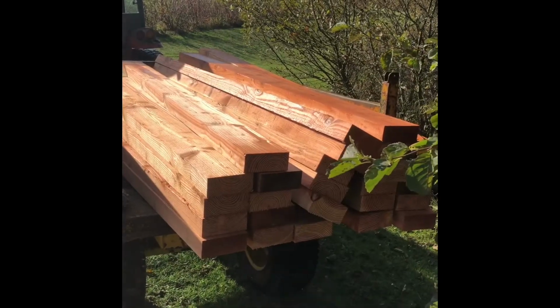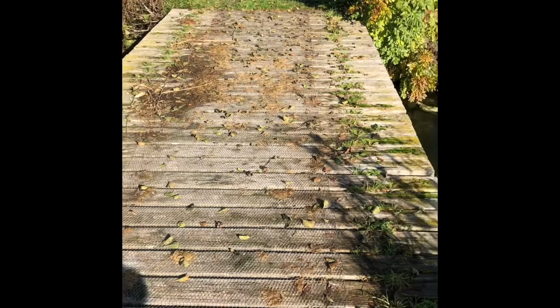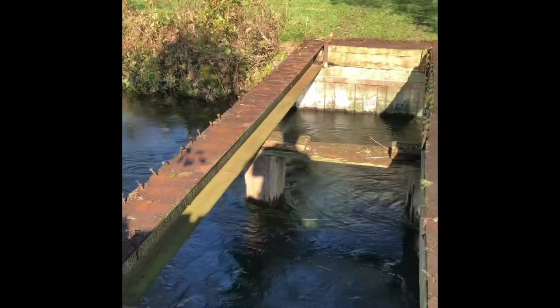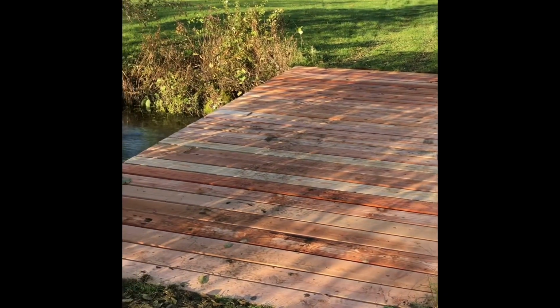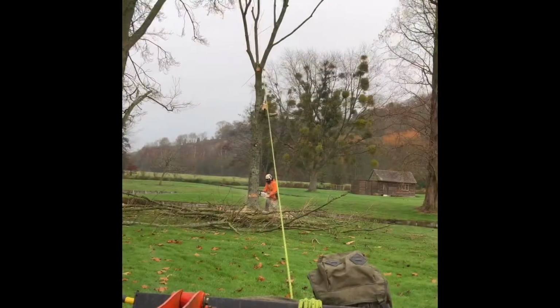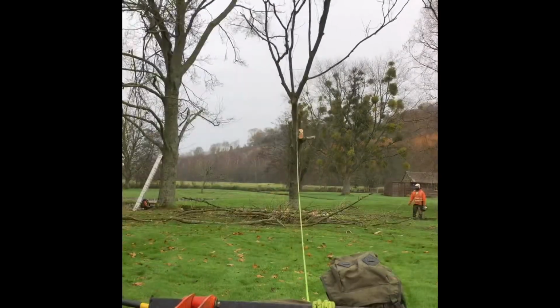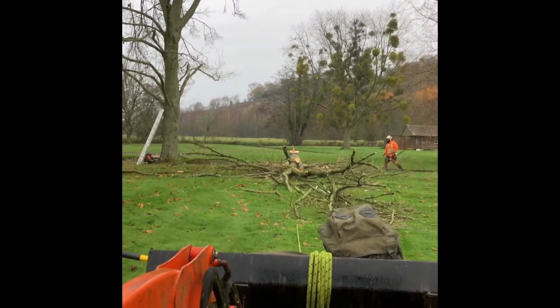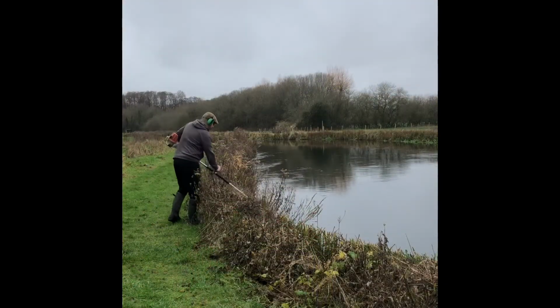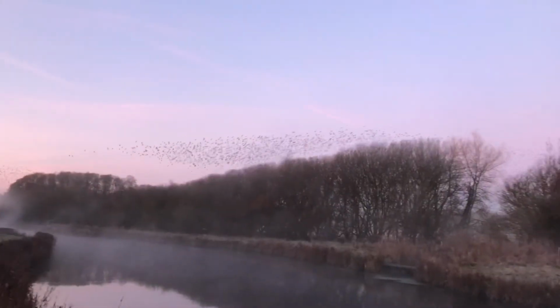Winter jobs usually consist of redecking bridges. There's always plenty of tree work to do in the winter, felling dead ash and cutting back awkward branches. All the marginal fringe is topped off, pulling out any woody nightshade, and keeping all the wildflowers intact for next season.